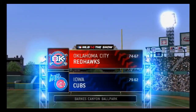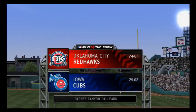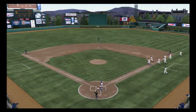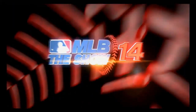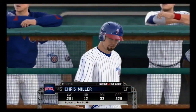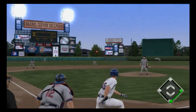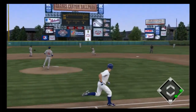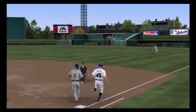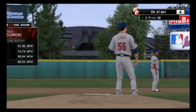MLB The Show's coverage of minor league baseball is on the air as we continue our tour around the minor leagues. And before we get much further, here's a look at our starting lineups tonight. Chris Miller will step in now to pitch. Fastball hit on the ground is short. Throw just in time, and oh, that was awfully close.